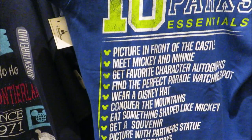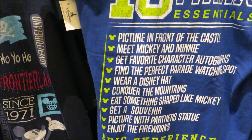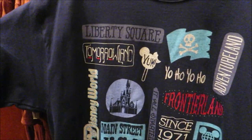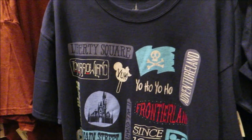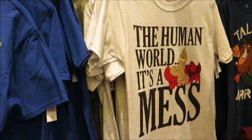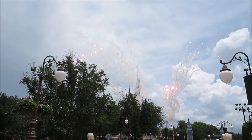Wear a Disney hat is number one. Find the perfect parade watching spot. Enjoy the fireworks. A lot of top ten things. And then a little bit of this: Liberty Square, Tomorrowland, Fantasyland. We walked out just in time for a little bang.